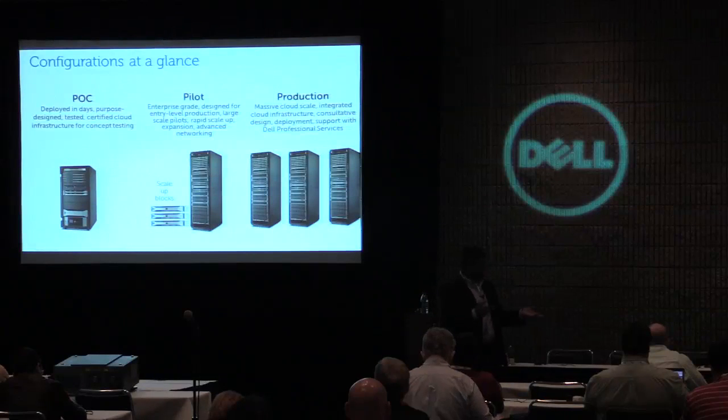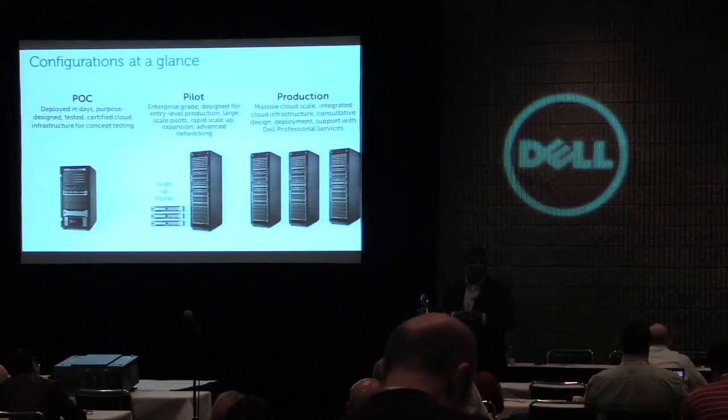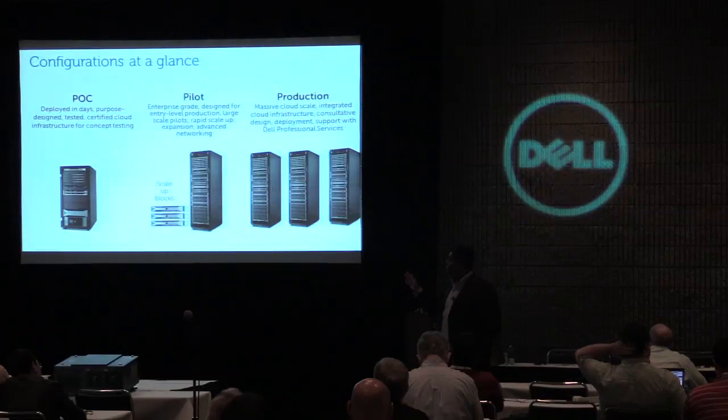I had to clarify that yesterday. In yesterday's session, people didn't know what POC meant, and apparently there are a lot of different definitions I'm finding. Point of contact was one, piece of crap was the other. But this is the proof of concept configuration.